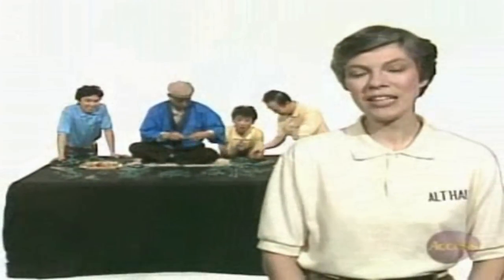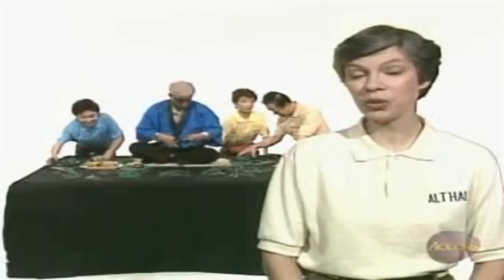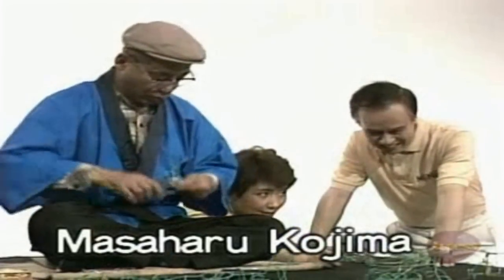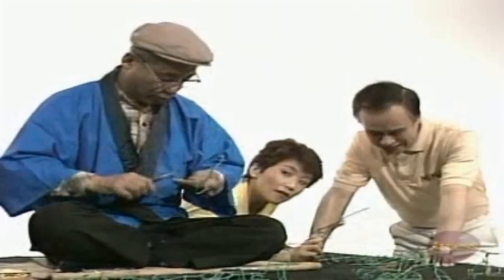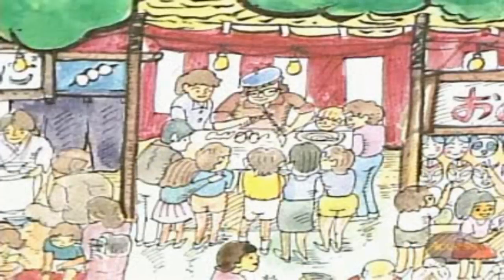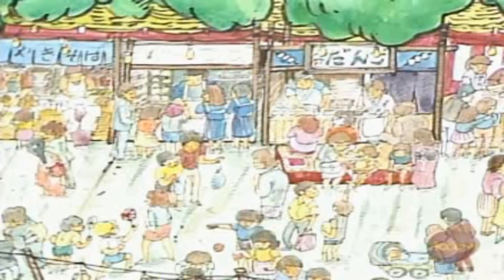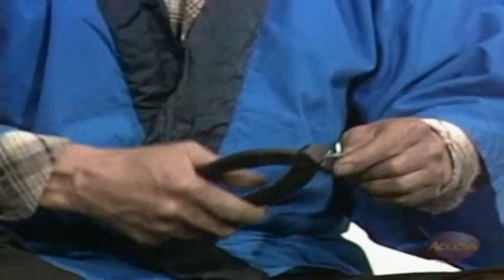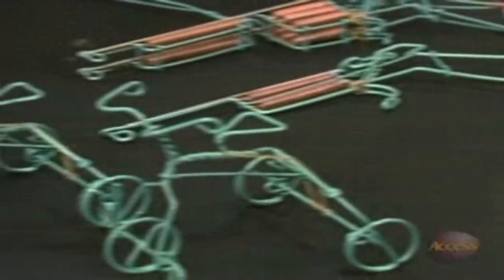Today we have a special guest with us to give a demonstration of an unusual craft. Kojima-san is an expert at harigane zaiku, which means bending a wire into the shape of various objects. This craft is said to have started around the end of the 19th century. And for many years after that, men like Kojima-san were a familiar sight at fairs and carnivals around the country where they gave a demonstration of their skills. This craft is now dying out, but for most older Japanese, the sight of these wire objects arouses strong feelings of nostalgia.